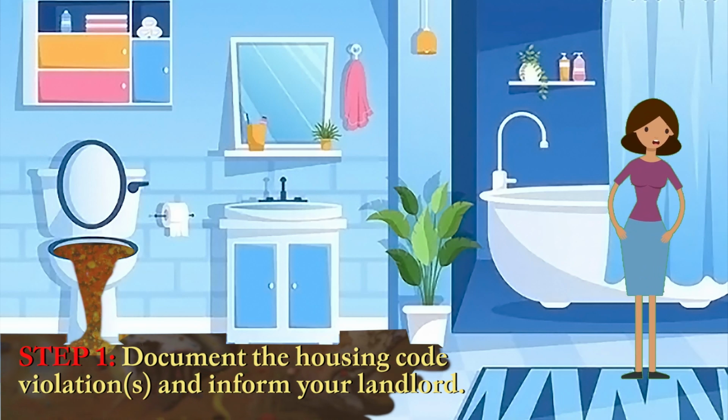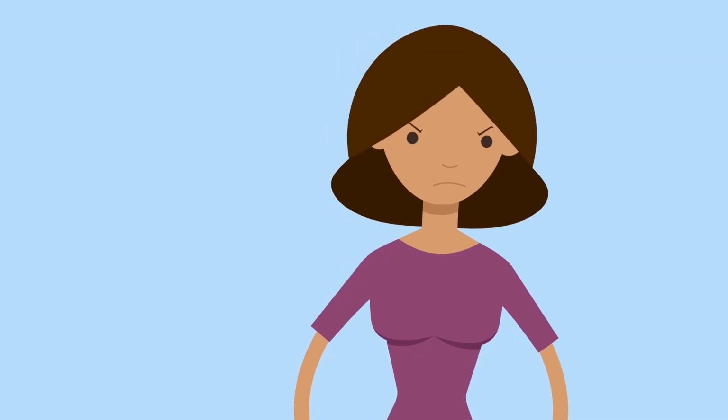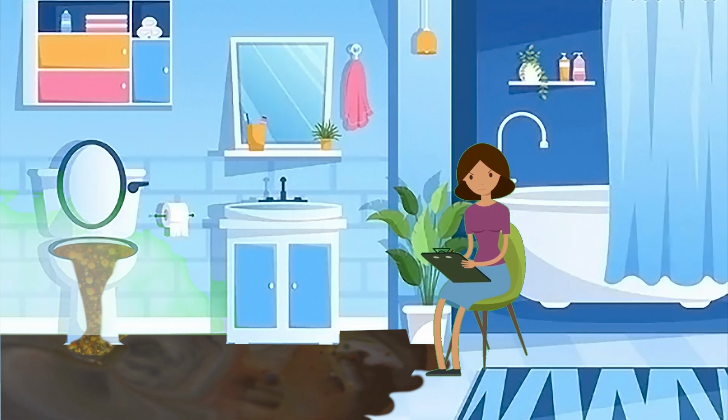Step 1. Document the housing code violations and inform your landlord. Report. As soon as you identify a housing code violation in your unit, you must inform your landlord in writing and document the violations. Keep a copy of your request for repairs for your files.